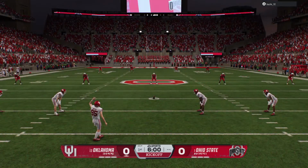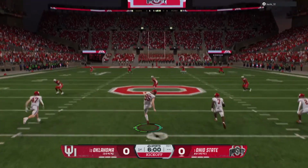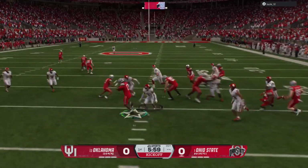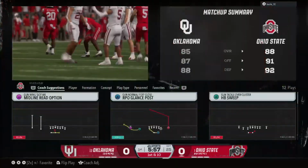The Sooners will kick it away to start us off. Bringing it out, it's Tate. Solid job by the coverage team. They bring him down at the 16.